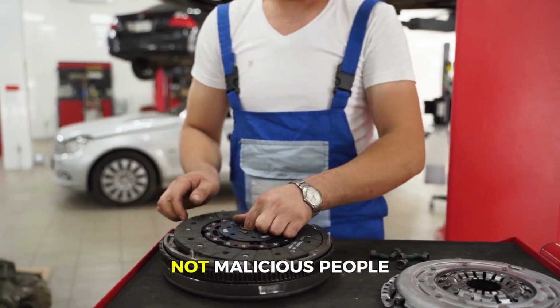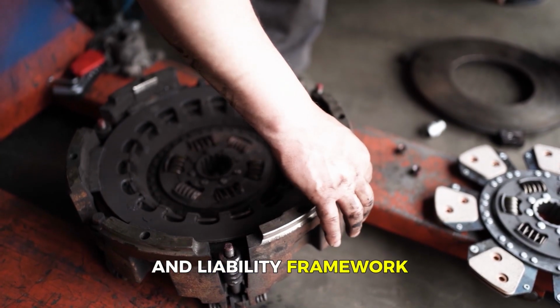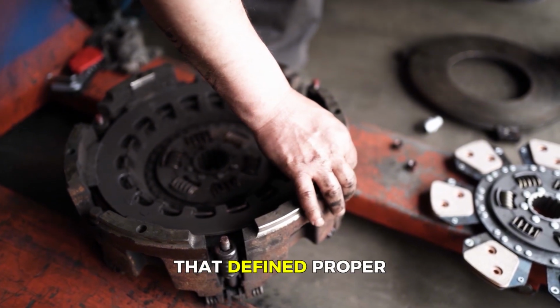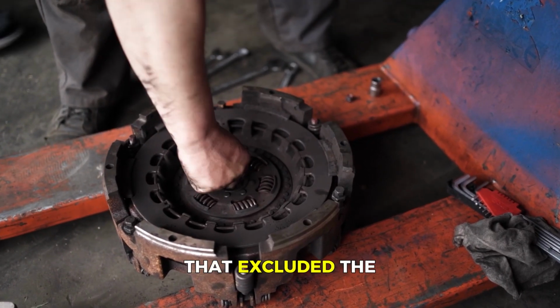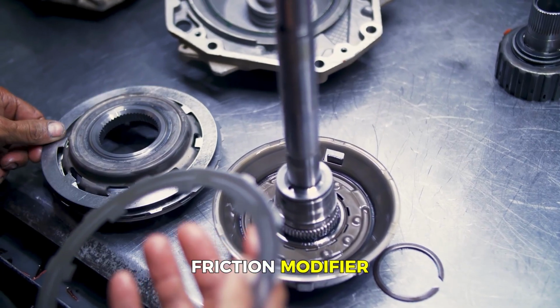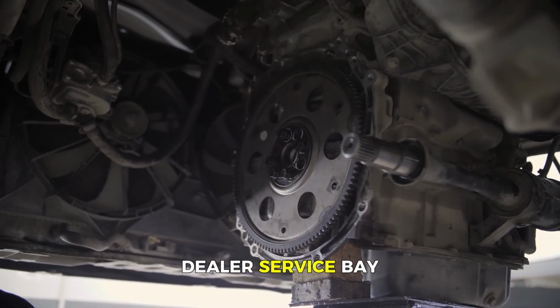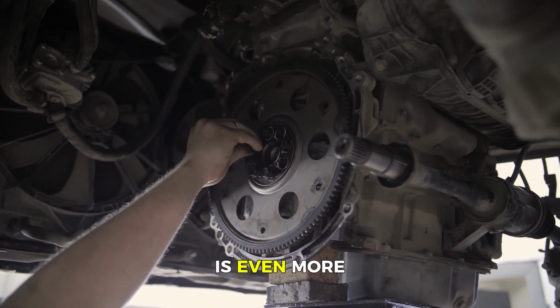These rebuilders are not malicious people. They are operating inside a training and liability framework constructed by an industry that defined proper service in a way that excluded the cheap intervention. It's not illegal to recommend a friction modifier. It's just not on the approved list. Funny how that works. The Dealer Service Bay version of this suppression is even more direct.